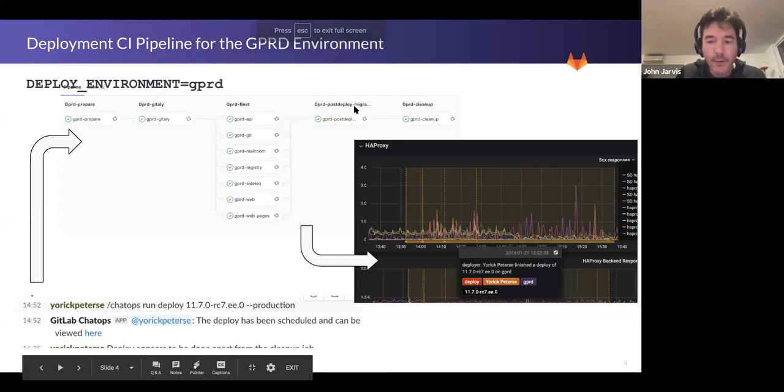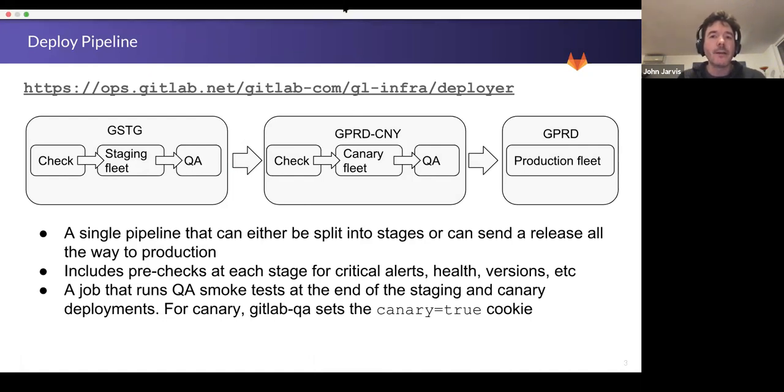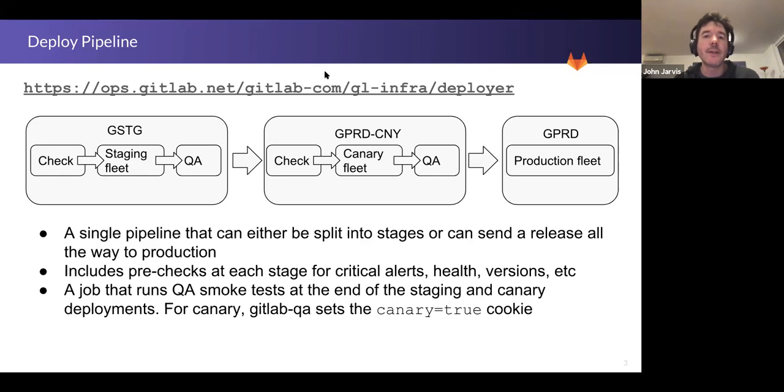Okay, so back to this slide. We have these different stages, and it's flexible enough that we can create a staging pipeline, or a pipeline that goes all the way from staging to production. Each environment has pre-checks that check for things like critical alerts, health checks for the load balancer tier, and versions and things like this.